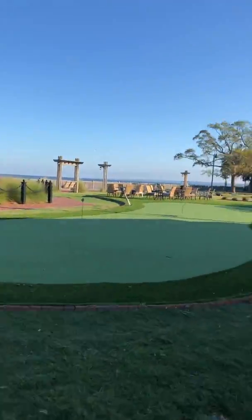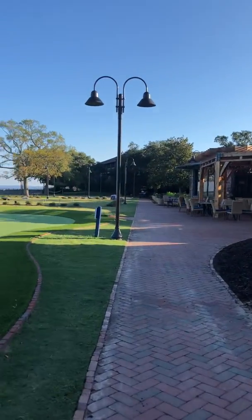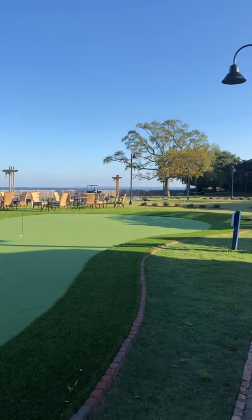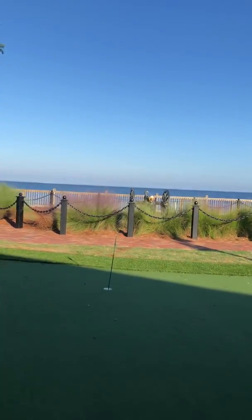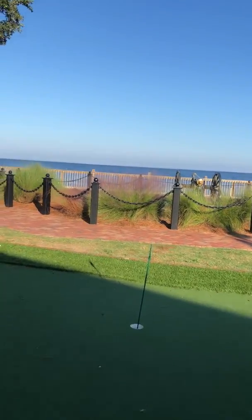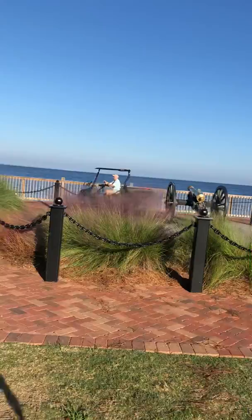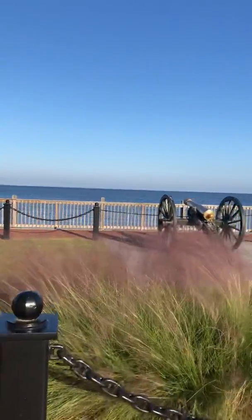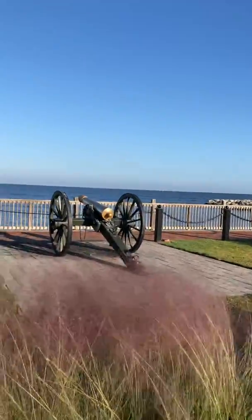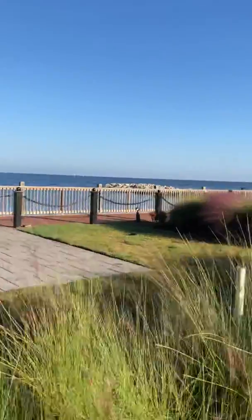So here's the putting green, the outdoor seating. This is all new. Different lawn games. And one of the most important traditions they have here at the Grand is the cannon. This is a real cannon, and at 3:45 every day, the same gentleman comes out and fires this cannon in a ceremony. It's actually a lot of fun to watch, and it's a lot of history.